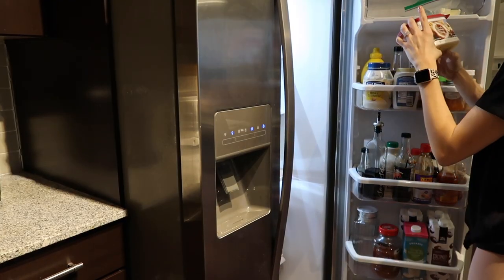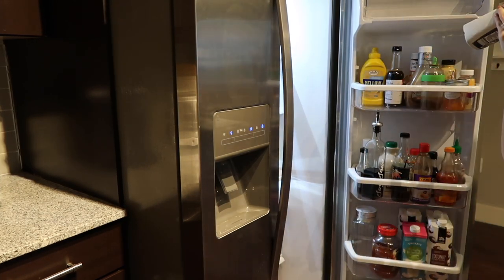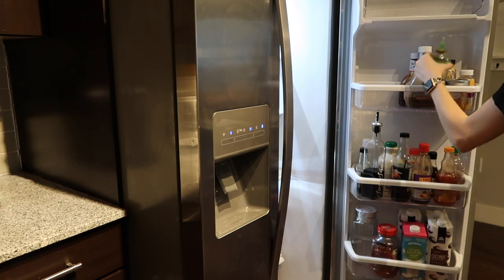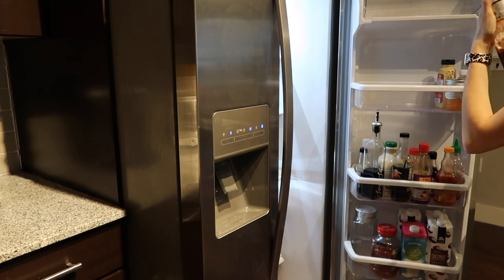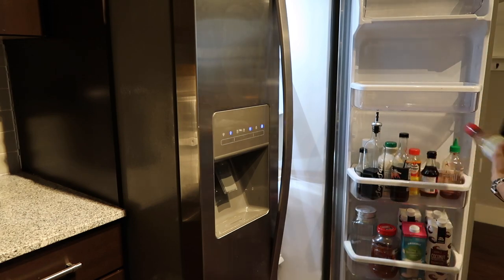On to cleaning out my refrigerator, and I haven't done this in a while, so I'm gonna start by going through the refrigerator door and all of the different condiments I have and making sure that nothing's expired and everything that I'm keeping is something that I use and actually cook with.